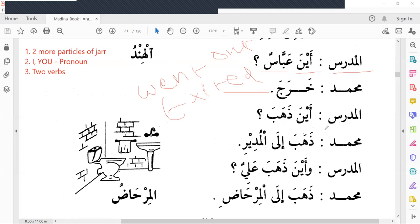Then the teacher is asking, aina kharaja, aina dhahaba. Kharaja means he exited, he went out. Dhahaba is a second verb. Abbasun and aina are a noun and a particle, but kharaja and dhahaba are verbs. Dhahaba is just went, not went out. Kharaja is went out, exited. Aina dhahaba, where he went?